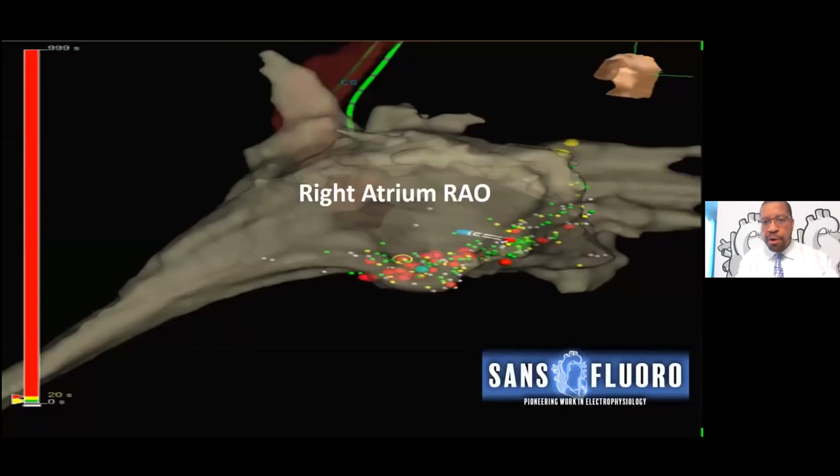And this was her ablation set lesions. And somebody asked a question about, can we use other mapping systems? Yes, I will show you. This was actually the Abbott mapping system, and we will show you some of the Biosense Webster as well.